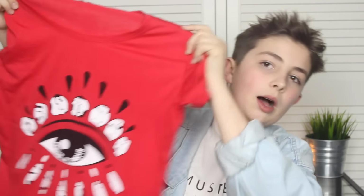I got 2 t-shirts just because I had a few more dollars to spend, and these were really cheap. I got this plain black one with this gold crown on, and a red one with this white eye on. It's like tribal. These are way too small for me, unfortunately, so I can't actually wear them.